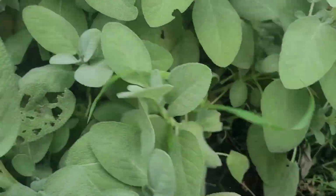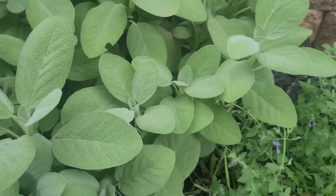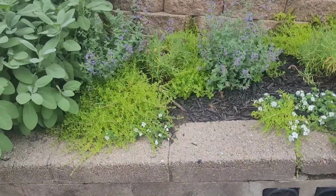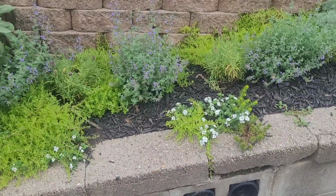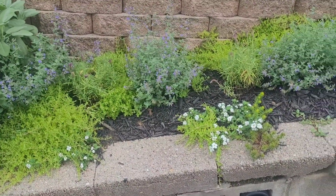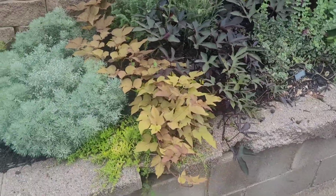And this sage is kind of encroaching on this catmint a little bit. It's okay. I like to plant things tightly together. This bacopa that I planted in the front here, this little white bacopa, I wasn't sure if that was going to make it, because after I purchased it on clearance and planted it, I discovered that it's something that likes a lot of water.